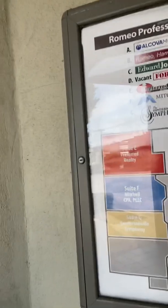And then as I walk up to the building, I love this old warehouse building that's been redone. It's the Romeo Professional Building, and we are in Suite D, which is no longer for sale. So that's got to be replaced. So that's where we will be.